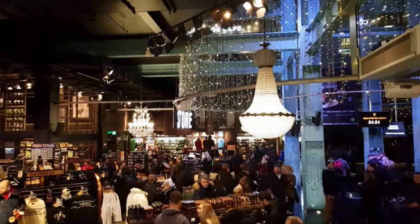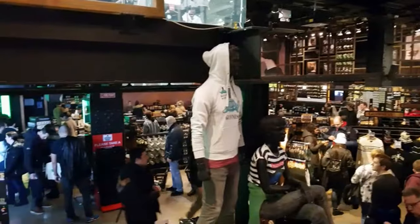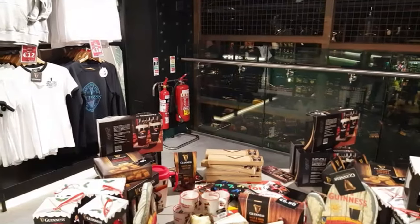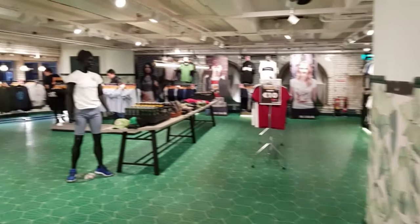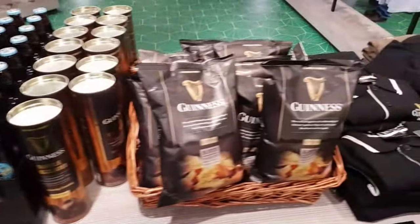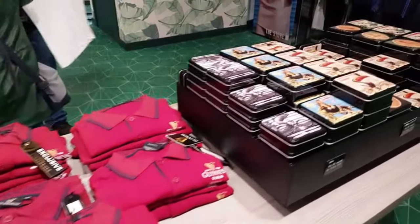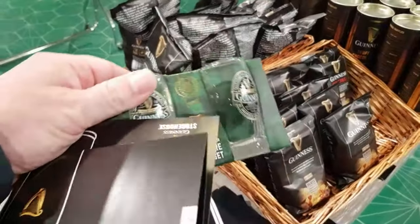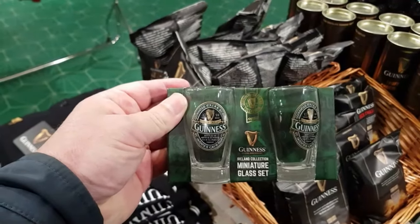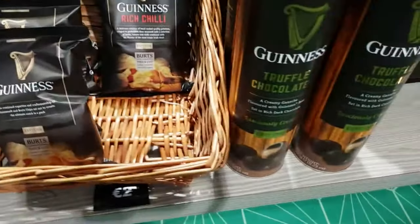Straight away, we're greeted with plenty of Guinness merchandise to buy. I kind of like these glasses here. They look nice. Miniature glass sets. Then you have your Guinness crisps. You have your chocolates as well.